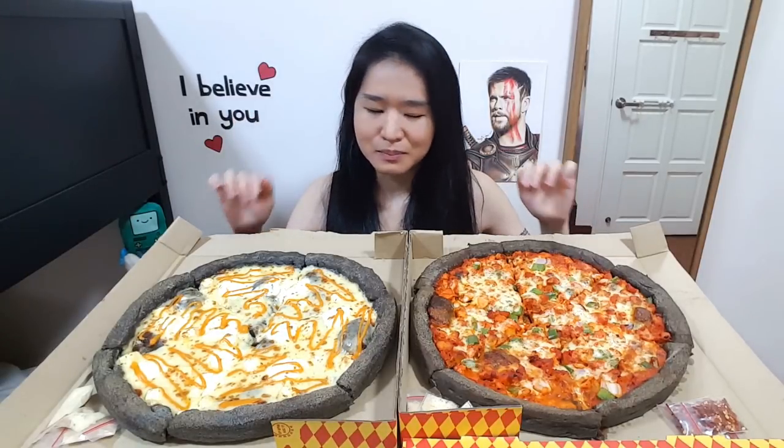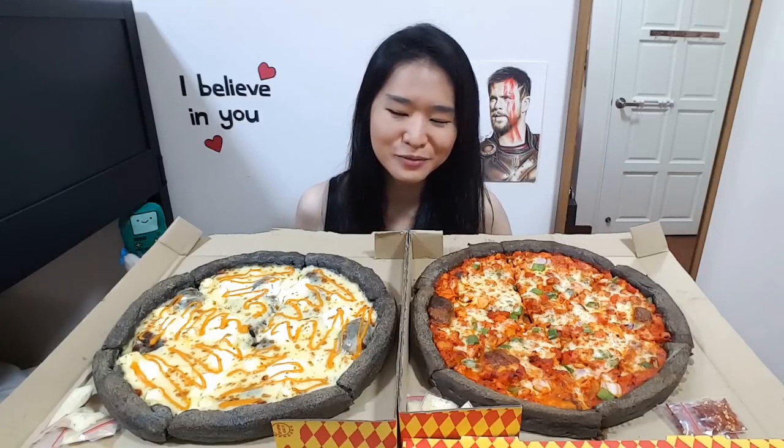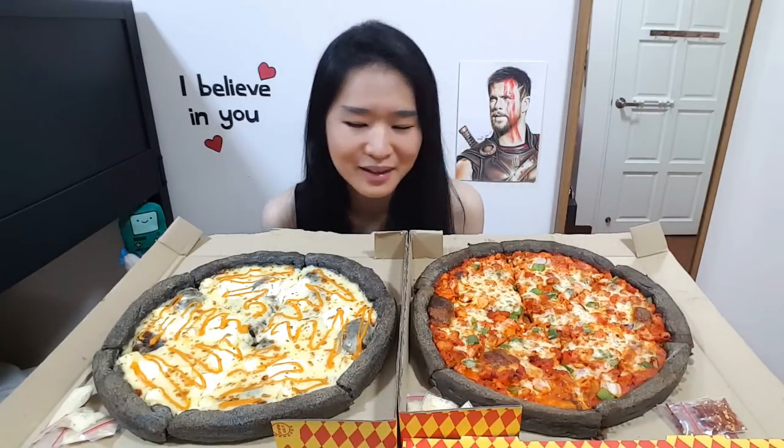Okay, so today we're gonna eat pizza from Pezzo. Pezzo is a pizza place in Singapore. Yeah, the pizza crust is black because it's made with charcoal dough. Yeah, it sounds really weird to be eating charcoal, but it just looks so cool when it's black.